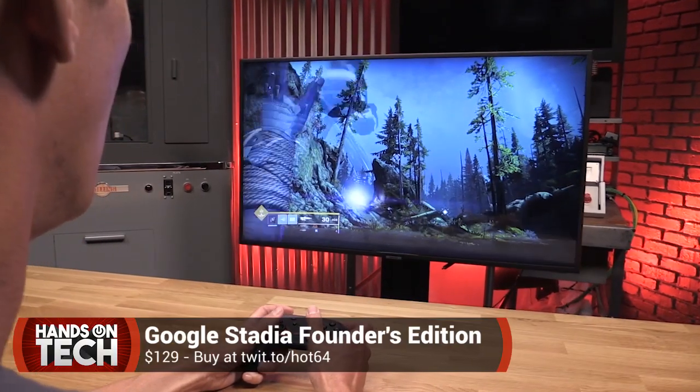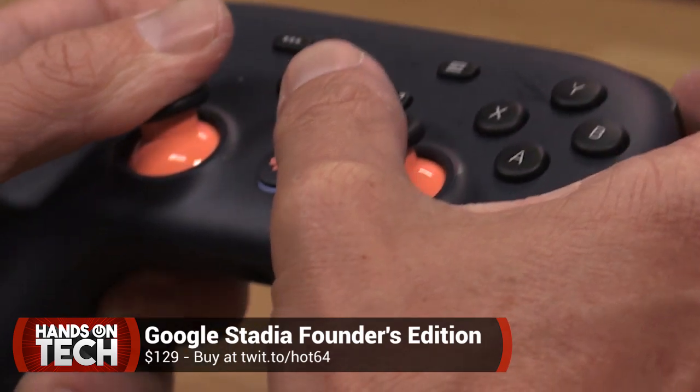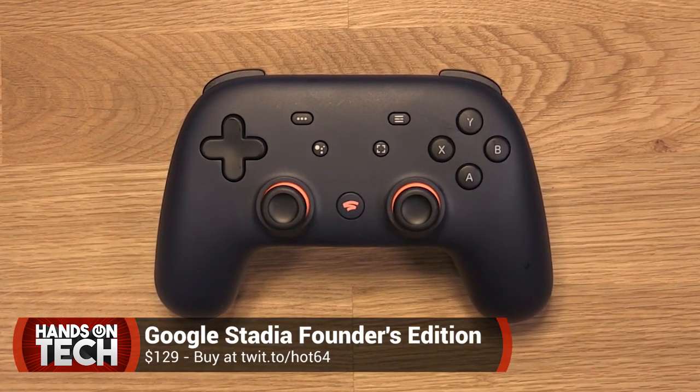Don't want to drop big money on a new gaming console? Well, Google says you don't have to. I'm going to give Google Stadia cloud gaming service a spin next.